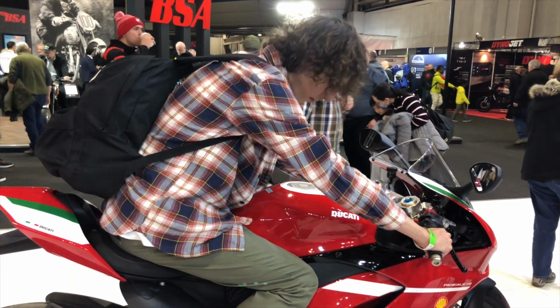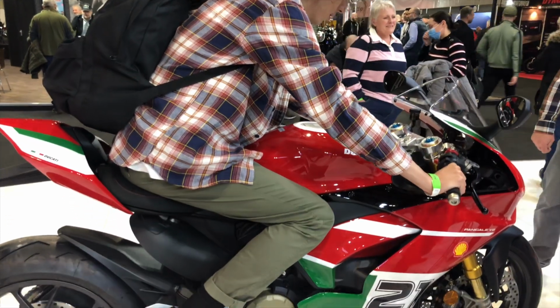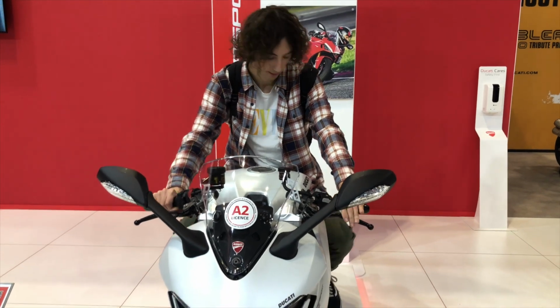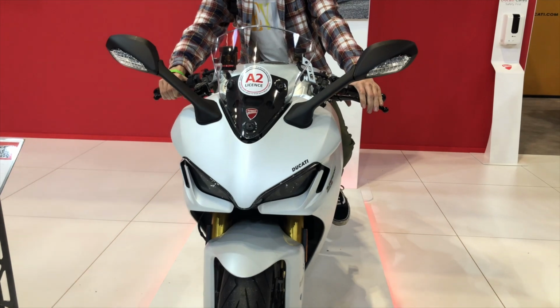But still, well done to Ducati for putting an appearance in at all. A lot of Italian manufacturers simply didn't bother. Although from a Ducati perspective, they do enjoy pretty good sales in Britain, so I expect the trip was worthwhile.